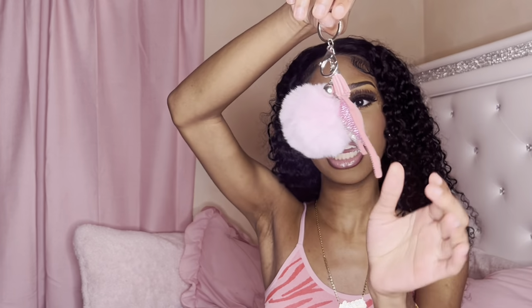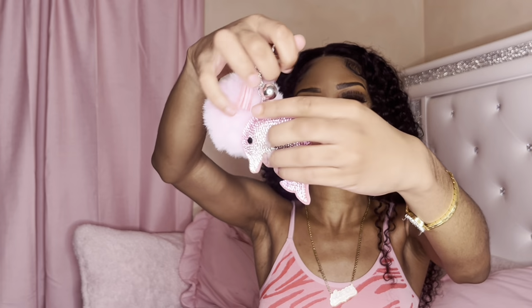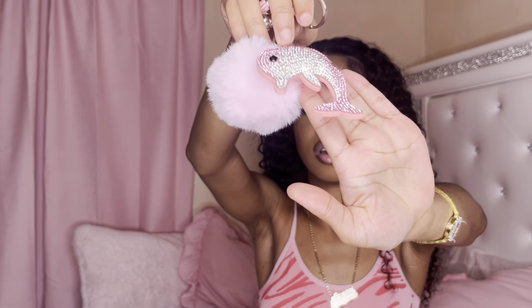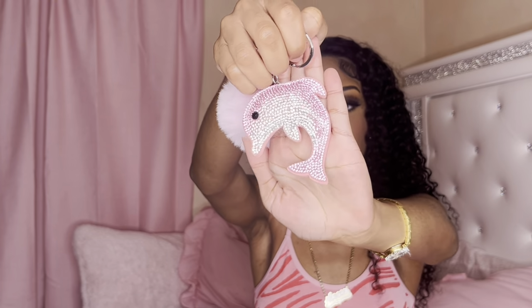All right, y'all, so now I'm gonna go in with the bag accessories, like keychains and stuff like that. So let's get into that. The first keychain I have is this cute little dolphin keychain with this little light pink pom-pom, whatever you want to call that. I'm trying to get y'all to see the dolphin. Look at the dolphin. Look at that hole. Yes, you see that hole. She real nice and shiny, baby.